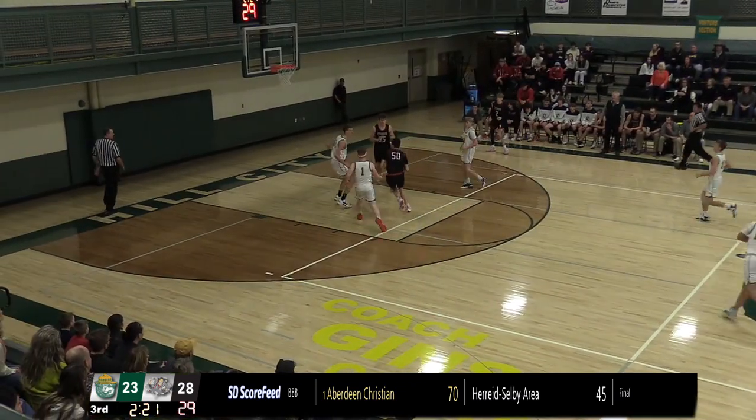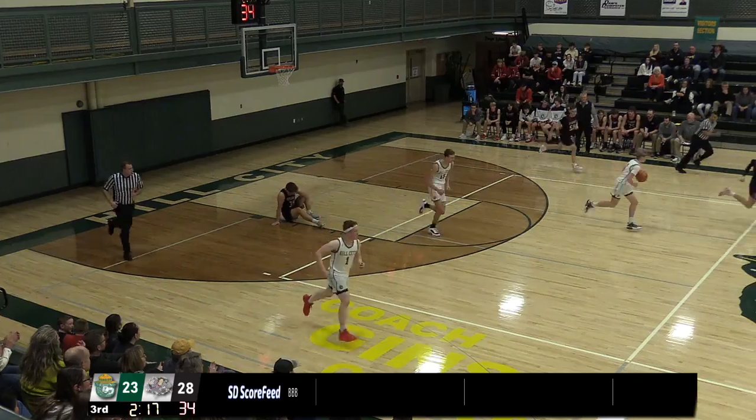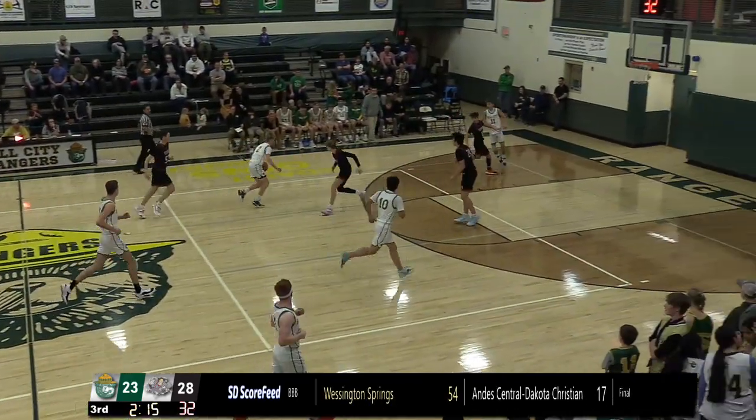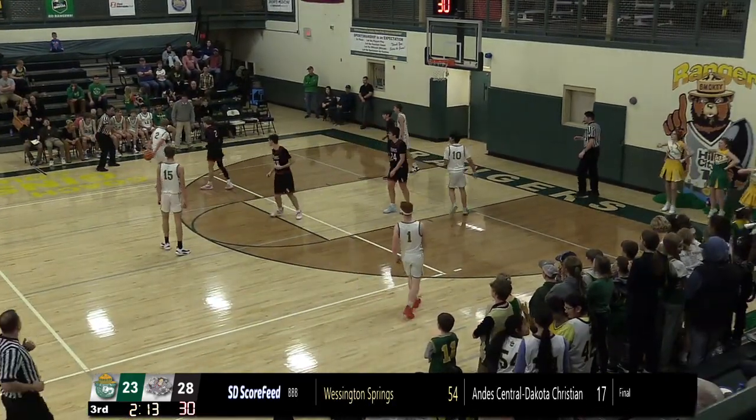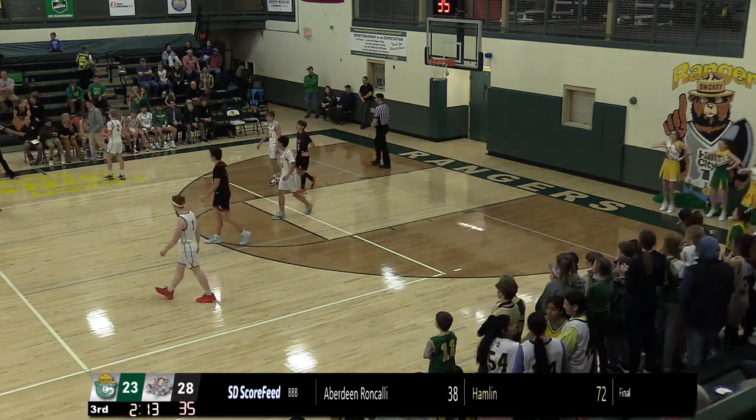Miller gets the ball. He's going to attack the basket, and can't get it to go. Good contest there by Jorgensen, and nice rebound by Jorgensen. Now Bueller's looking to push. There's going to be a call for a carry there. Going to turn the ball over to the Scoopers.